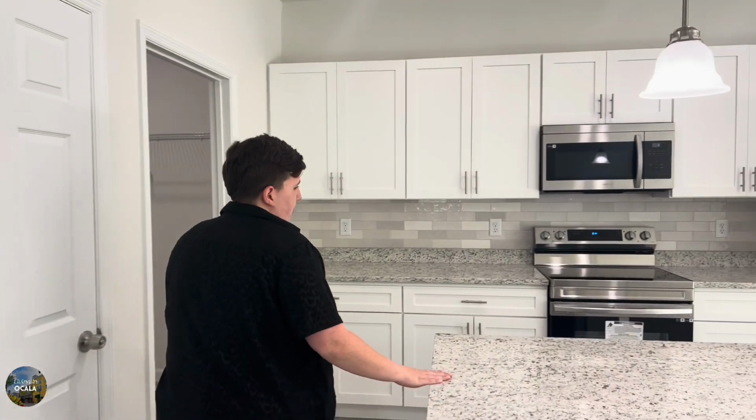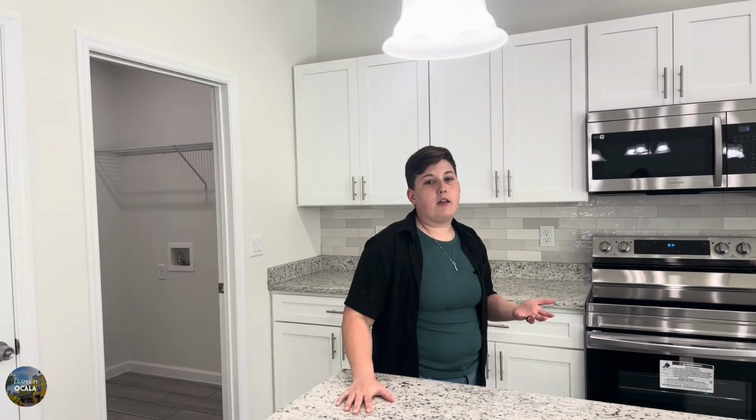Now, again, I really love this kitchen, but I'm going to tell you a little bit about Ocala Waterway because it's probably one of the more upscale communities Ocala has, but it doesn't have all the rules that some of the other HOA communities that I've even shown you today have.